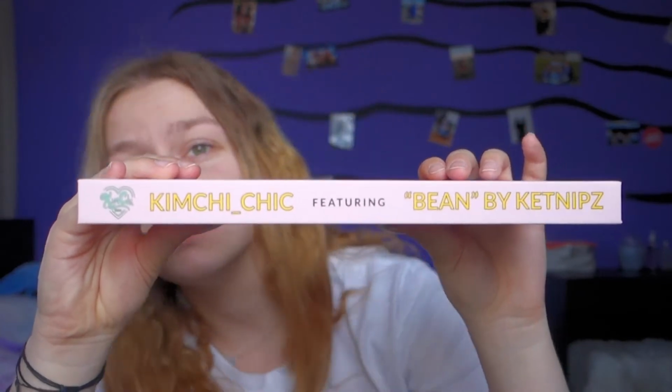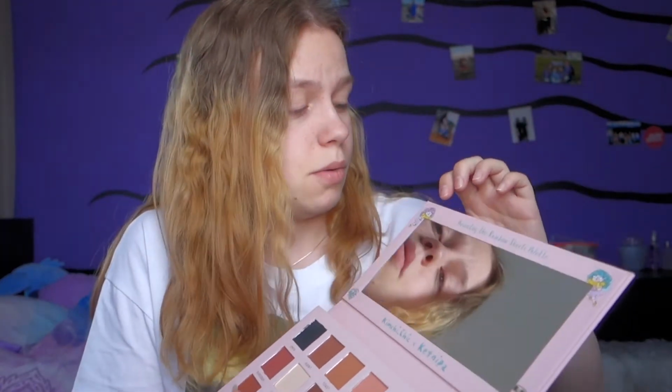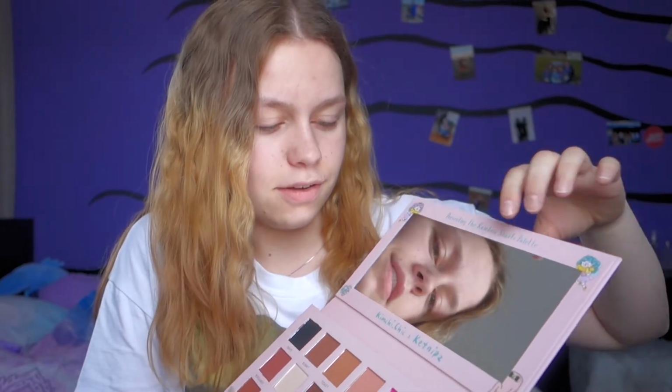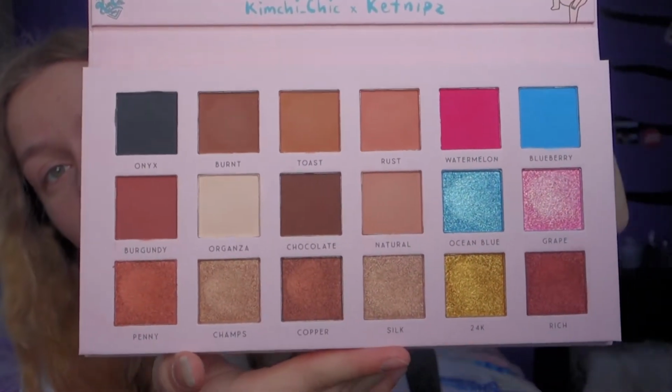And of course on the side it says Kimchi featuring Bean by Ketnipz. If it shows it. Wait, yes. And I think the packaging is so adorable, and that was one of the other things that sold me on this palette, because I like packaging, and I don't have anything like this in my whole collection. It's so cool. When you open it, it has a very big mirror presenting the Rainbow Chart palette on top of it, and of course these cute things. And this is what the palette looks like.